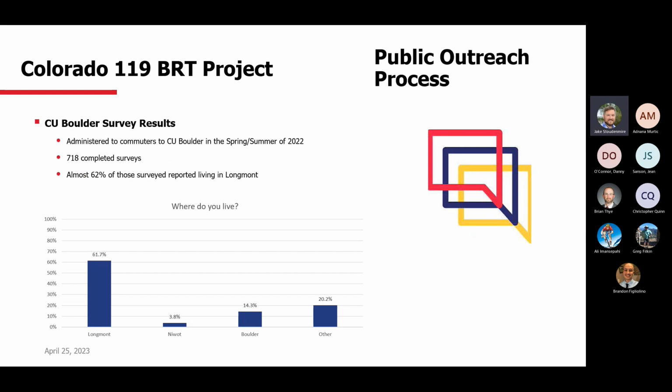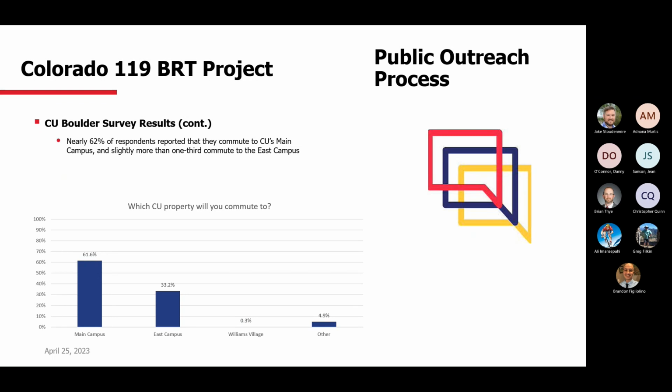So these are the results from the CU Boulder survey, again, administered last spring and summer in 2022. They managed to get 718 completed surveys. Similar to the results we saw in our survey, about 62% reported that they currently live in Longmont. And again, asked where they primarily commute to, just shy of 62% reported they're commuting to CU's main campus.